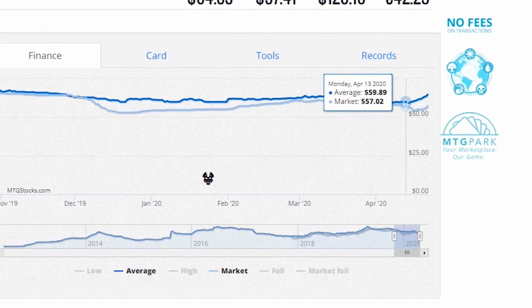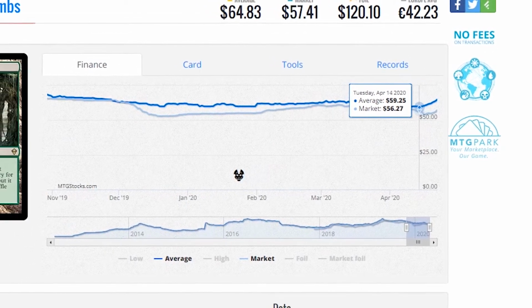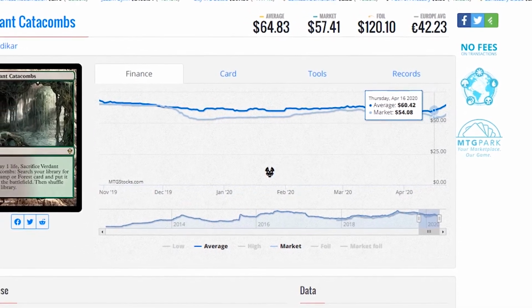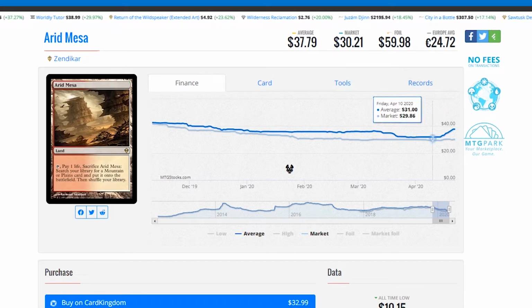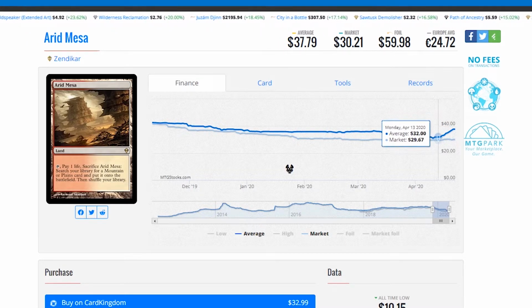Look at Verdant Catacombs as well. Verdant Catacombs is also on the move. Odd, right? Because you can get them now. There's a reprint, and it's moved $5 higher. Even Arid Mesa is moving. All the Fetchlands, the Zendikar Fetchlands, I should say, are moving. This one's moved almost $8 in price since the announcement of the Secret Lair Ultimate Edition being sold at retail.